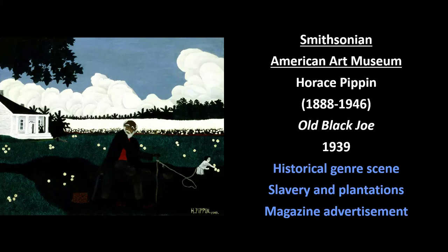So let's do that. This is a historical genre scene. Historical in the sense that this is depicting something from times past. Genre scene, meaning that it's depicting a scene of everyday life. The subject is slavery and plantations. And this particular painting was actually commissioned for a magazine advertisement. We'll talk more about that in just a moment.